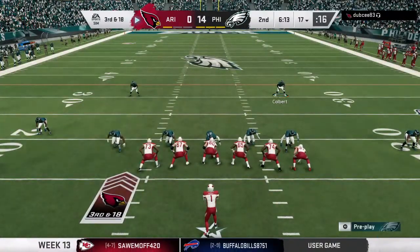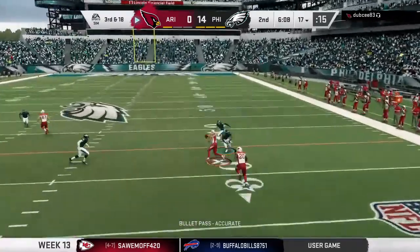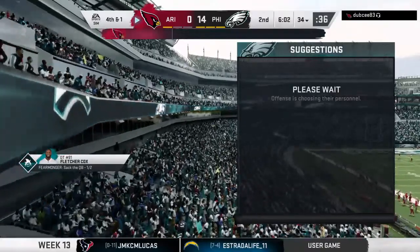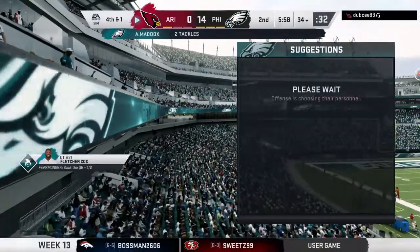Now, that last sack puts Murray and the Cards in a tough spot, 3rd and long. To throw is Murray. That'll be caught. It's Isabella. And he'll get it up near the 35, right at the 34 here. They'll wind up with 17 on that one, but they're still a bit short here for fourth.